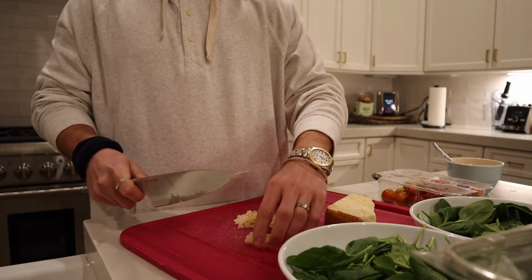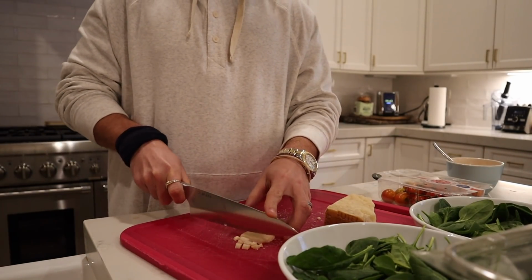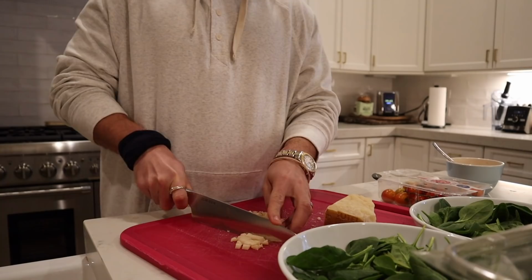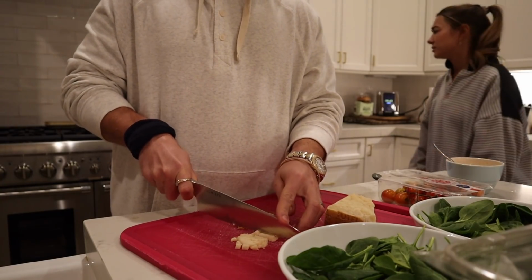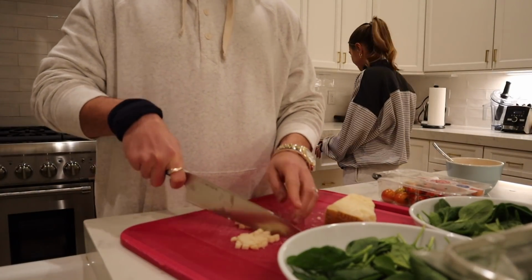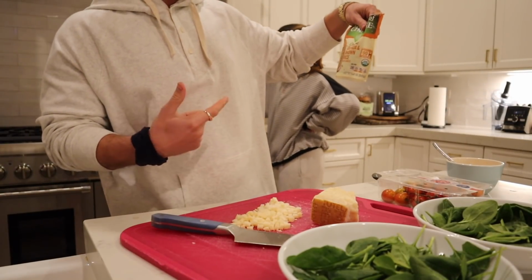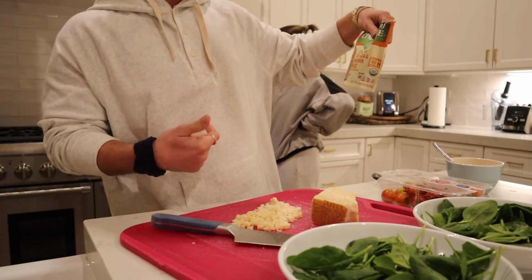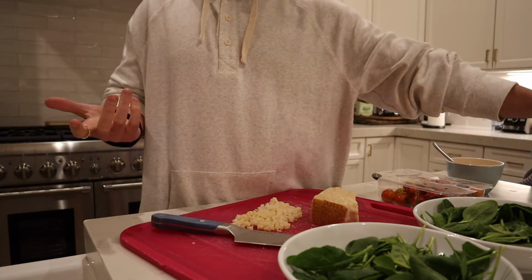You can do whatever. You can do pesto, whatever you want. I always try to think what we can add to this. And we're doing it with spinach. Yeah, our arugula is bad. A lot of times we do it with arugula. A lot of times we use just microwavable rice, so now we're using the quinoa and brown rice with garlic. Makes it super easy and fast instead of cooking rice from scratch.